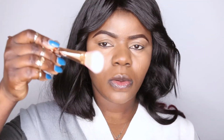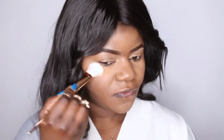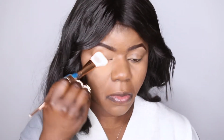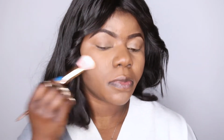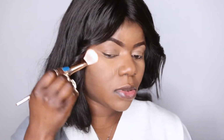So now let's do business with our brushes. I'm taking this one right here to set my under eyes, I mean the highlighted areas. Ooh, does feel nice. Yeah, it's good. I can't remember the last time I used a brush to set my face. Oh, I mean my highlight areas.